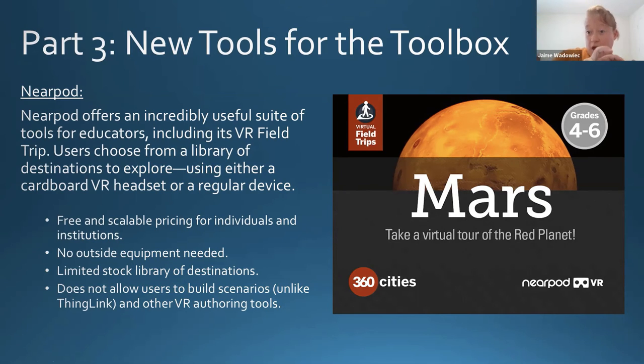And what you do then is just drag yourself around that virtual world and explore that 360 environment. Nearpod, as William mentioned, offers free and scalable pricing for individuals and institutions. The free version is not that bad. I've used that myself. And what's nice about this, as well as any of the other VR tools that I'll be talking about, is that no outside equipment is needed right now. So you can have those headsets, but you don't need them.